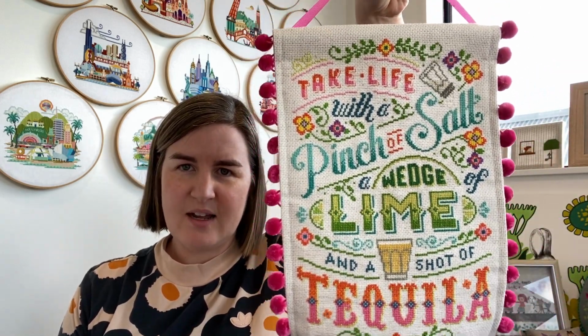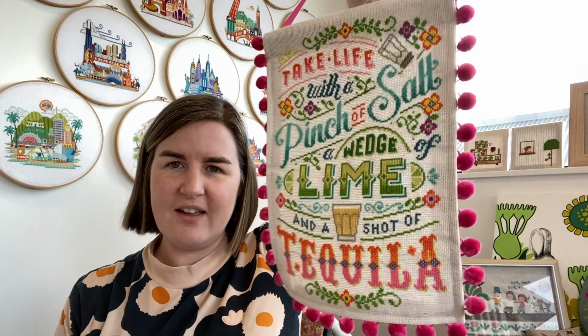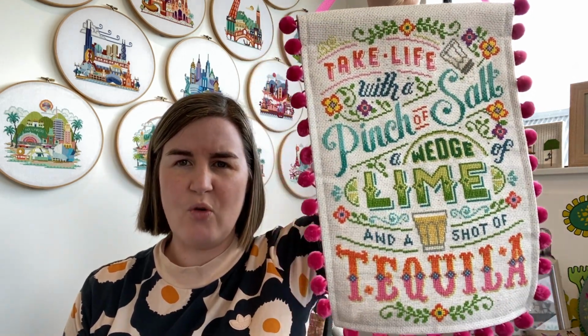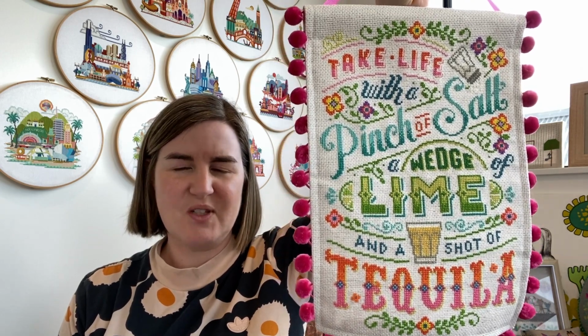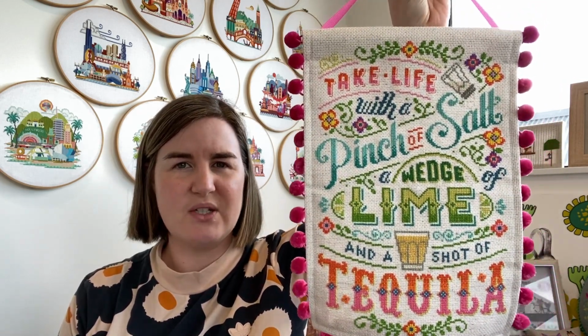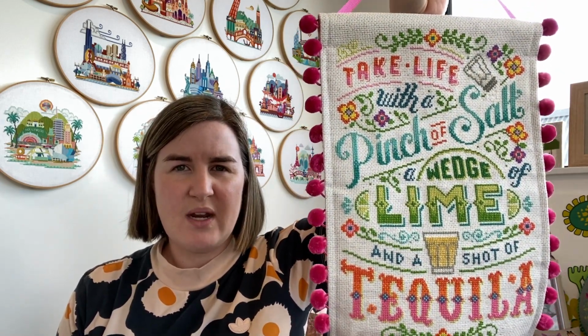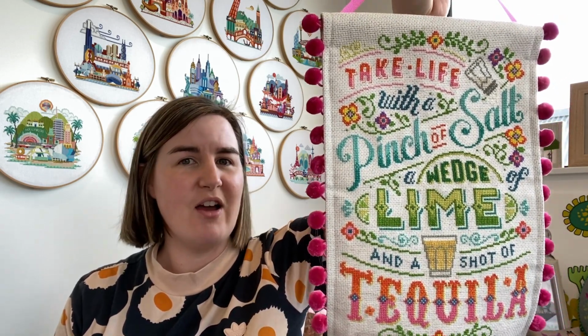So it says take life with a pinch of salt, a wedge of lime, and a shot of tequila. And I'm a tequila fan. I love the sour, salty taste and the sort of contrasting flavors, and I love Mexican food, so this was perfect for me, and I thought it was a great one to do during lockdown when really, I don't even think I had any tequila at home, but you know, when you're just like, this is just how life is, so we just have to grin and bear it and do what we can. But yeah, I finished this.